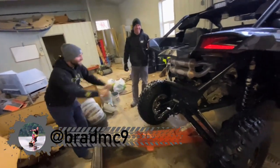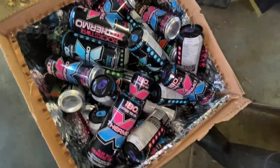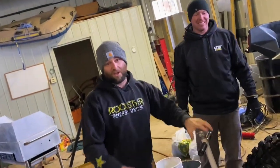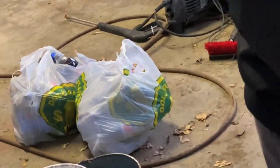Jay's working. So we have a bunch of Rockstars. I'm sure a lot of people, oh, my light's on, that's weird. I bet people want to drink these. Jay probably wants to drink these. I'll take them and sell them. I mean, well, fine. I'm sure someone will drink them, whatever we don't use. These aren't the greatest flavors. And we got all the pop over there.